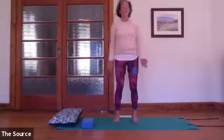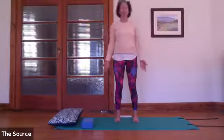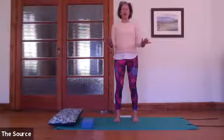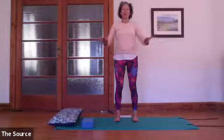So you can stand either away from the wall or back against the wall and bend your elbows just so the palms are facing upwards. And this, by the way, is called supination. So it's like you're holding soup bowls. And I just want you to start by taking your elbows a little bit away from your body and then bringing the elbows in towards your body, and maybe you can even squeeze them in tight.